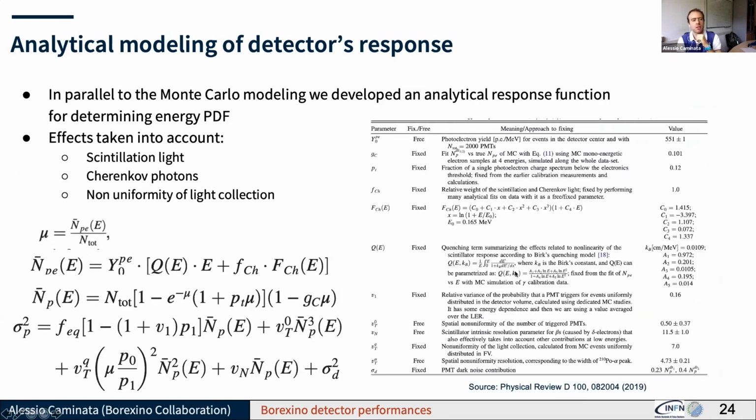My last word is for the other model, which is analytical. In this case, we want to produce analytical PDFs to reproduce the energy distribution of events. I will not go, of course, into all the details. You can see all the details in this reference.